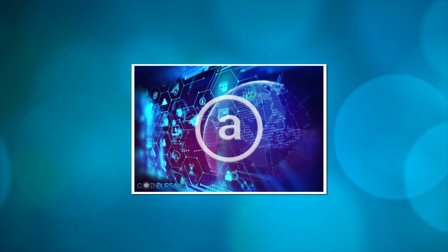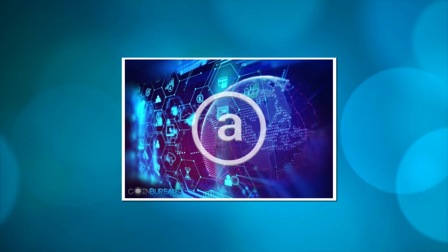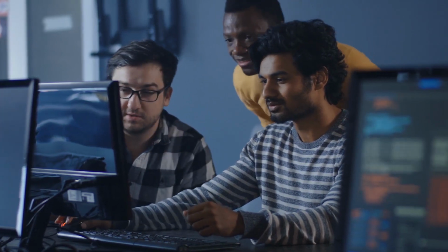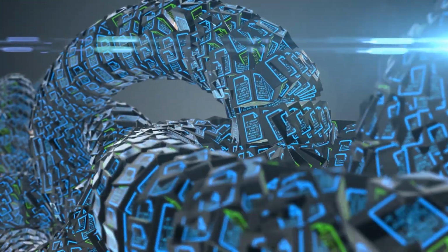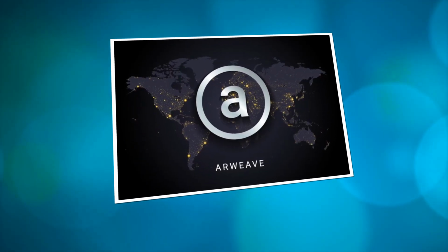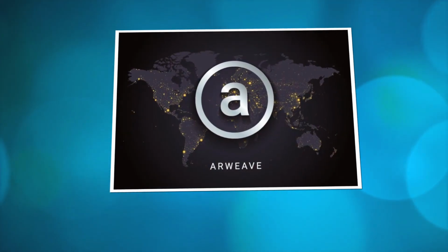Arweave is a new type of storage that backs data with sustainable and perpetual endowments, allowing users and developers to truly store data forever. Simply put, Arweave is a type of blockchain storage. In Arweave's words, it's a collectively owned hard drive that never forgets.